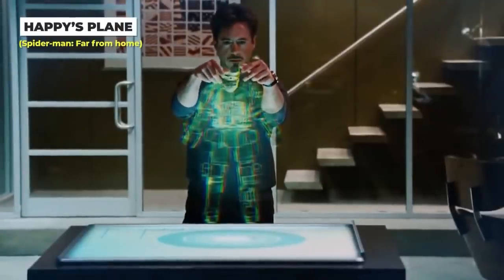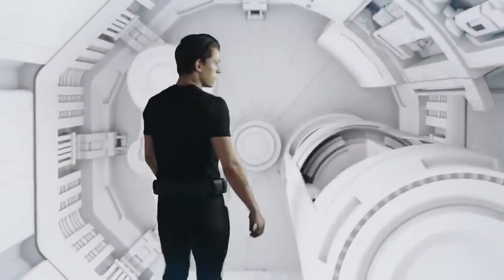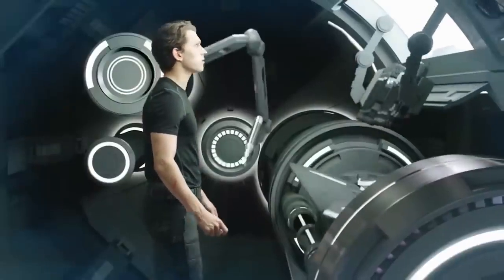Iron Man wasn't the only one with cool gadgets at his expense. We got to see Happy's plane in Spider-Man Far From Home, and we were just as impressed as Peter Parker.